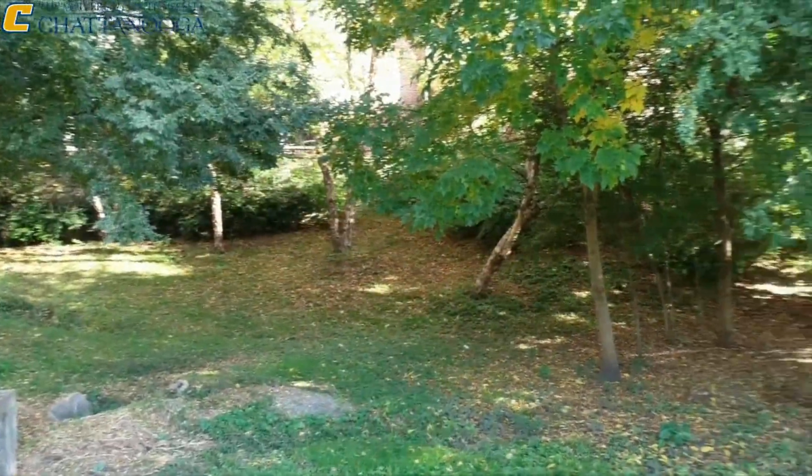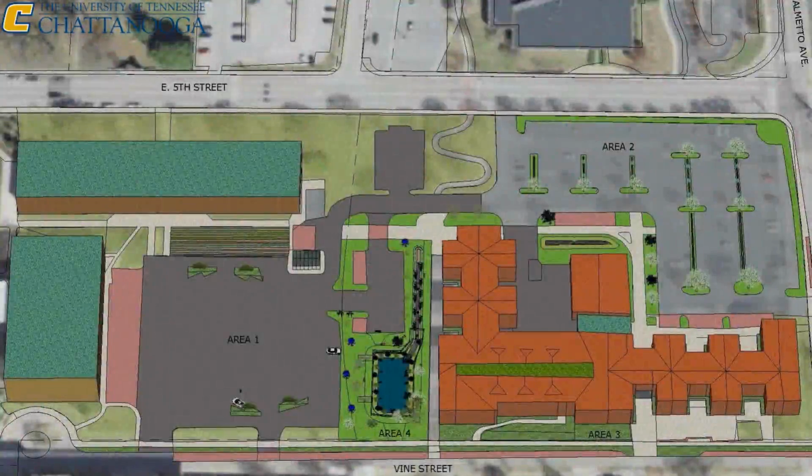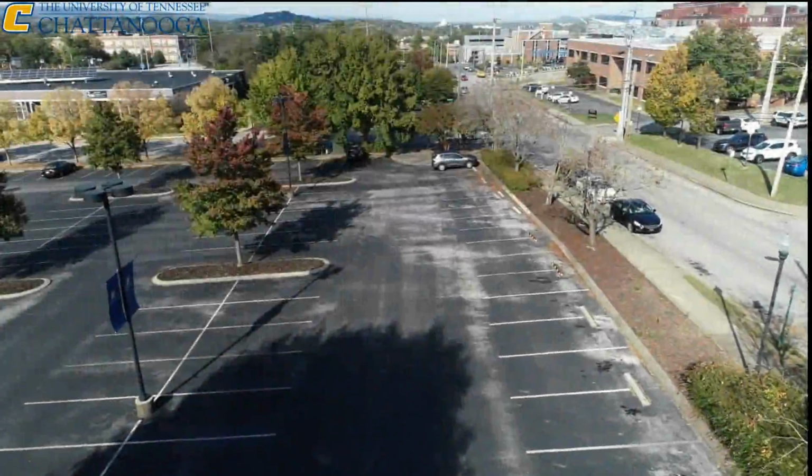To aid in mitigating this issue, a green infrastructure model that is sustainable, effective, and appealing must be implemented. Based on site conditions around the engineering building, we identified four main areas on which to concentrate our efforts. Areas 1 and 2 are heavily trafficked parking lots that become highly inundated during long bouts of rain.